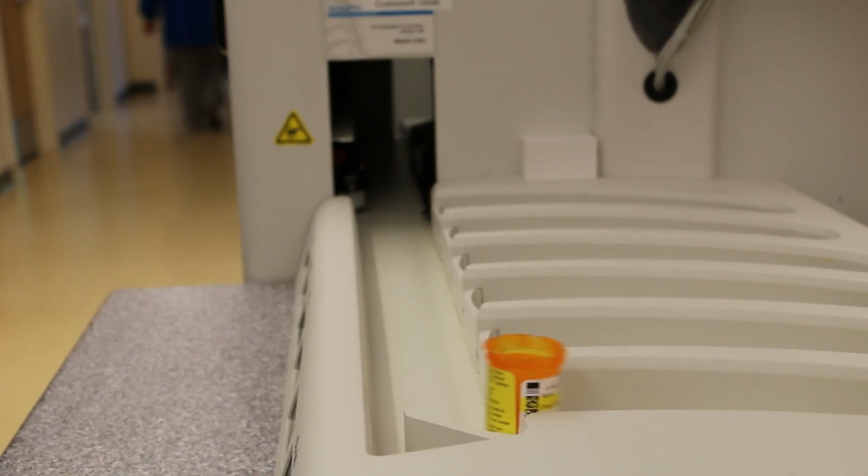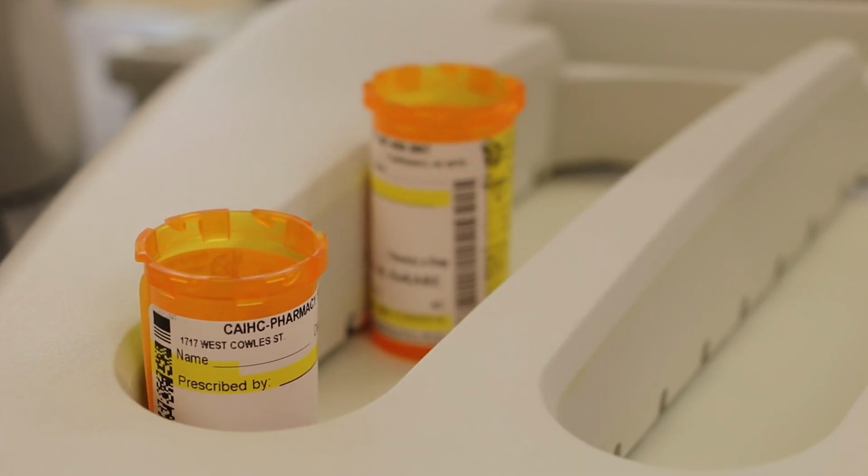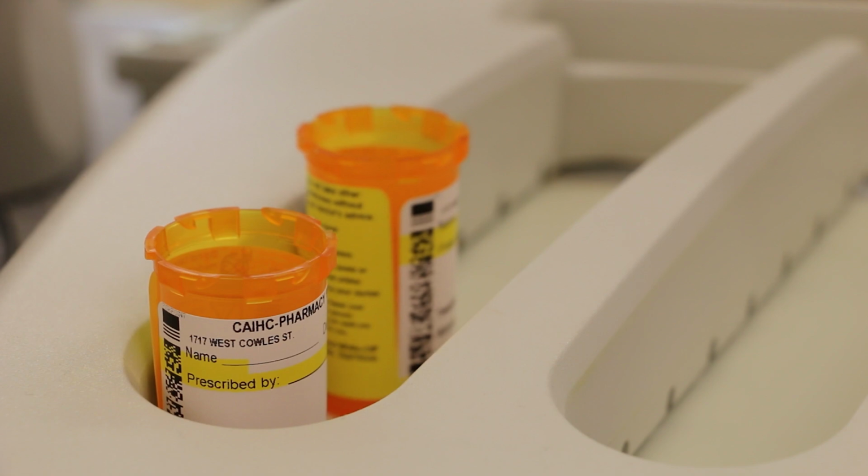One way to help reduce your risk is to ask questions. Ask your provider or pharmacist how long you should take your medication. Every infection is different and you may need a longer or shorter course of treatment. Ask your pharmacist what to do if you miss a dose or stop the medication early. And remember, don't ever share your medication with others.